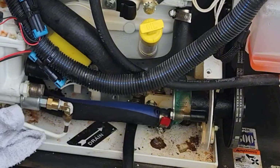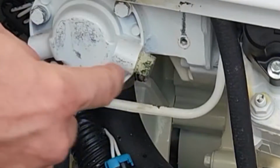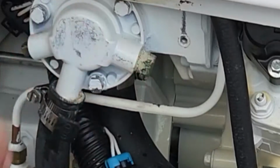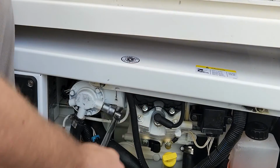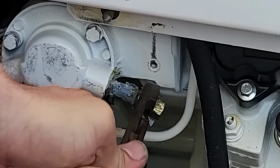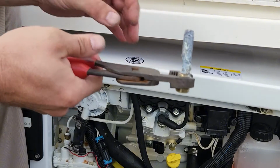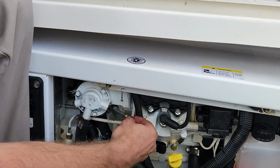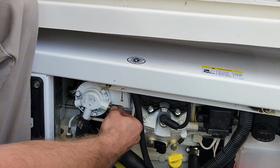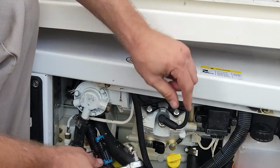Let's get our hoses back on. There we go. Almost forgot too. I'm gonna take this anode out right here. And there she goes. Starting to get soft. Get our new one in. And there we go, she's tight.